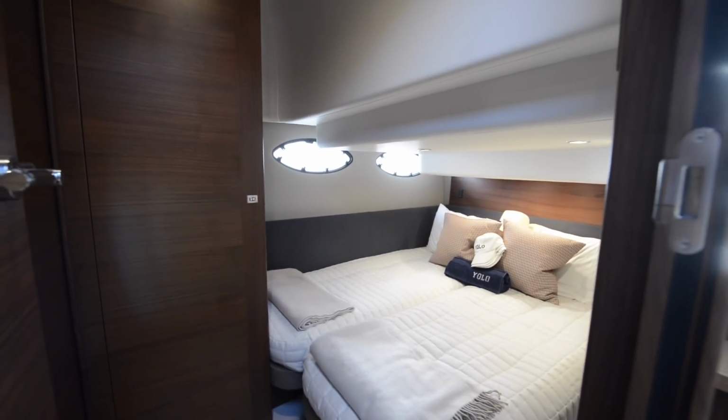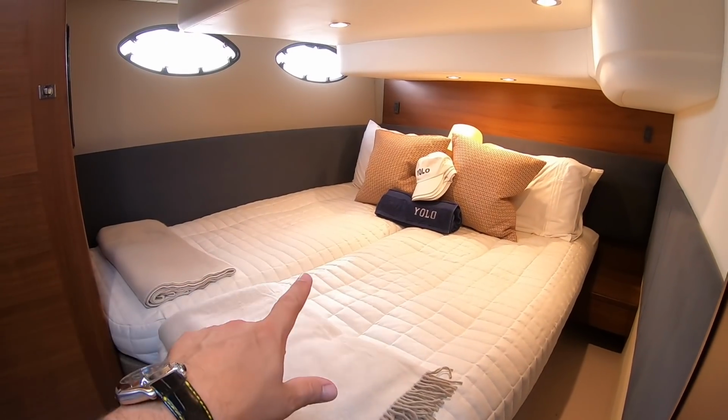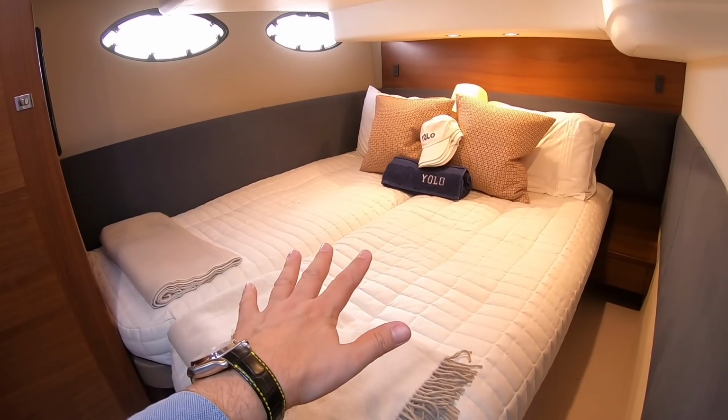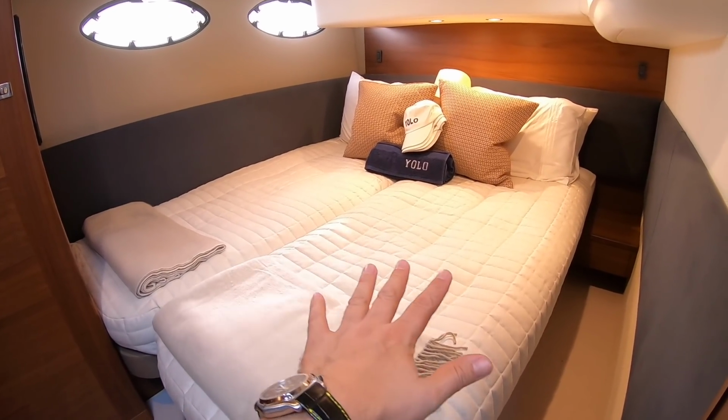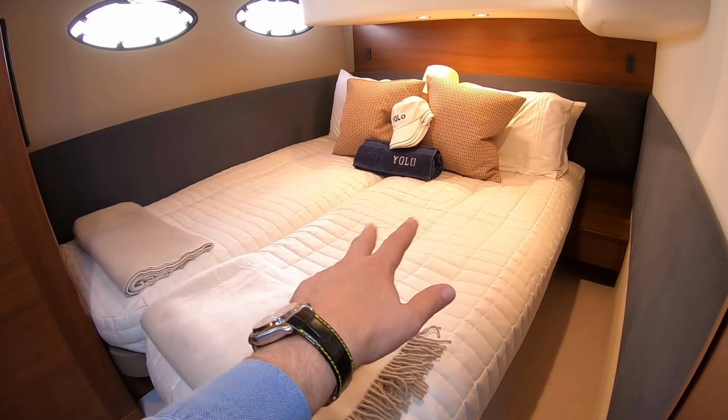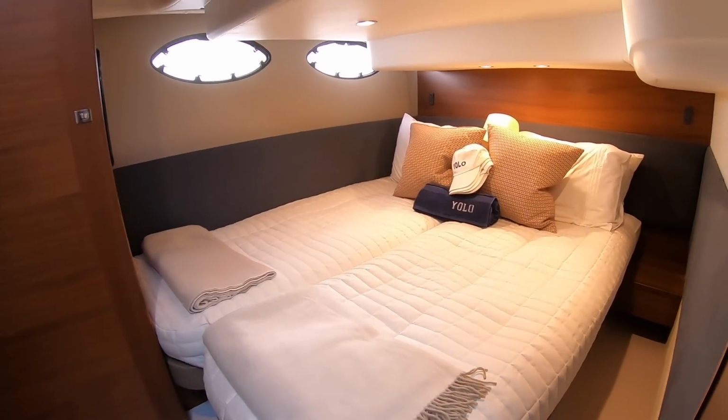Very well proportioned cabin. What's interesting about this, you'll notice it's got a double bed, but in actual fact you can just see there's a line down the centre, and that's because this one, it's an option again, has a double berth conversion where you can push a button, this will slide across and make that into 2 singles, or slide it the other way as it is here, and you've got a double. There's a wardrobe in here as well. There's also access to the heads from here.